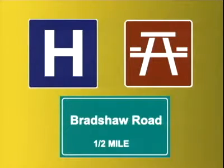Informational or guide signs come in different colors. They make it easier to find destinations, points of interest, and important services. There are some really important signs that have their own unique shape to make them more identifiable. See if you can tell what they are.